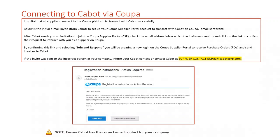For those of you that are already active on the supplier portal, I know some suppliers do have other customers that are in the portal and you're transacting with them already. The forward this invitation button may not be there, depending on who you have set up on the portal already. If you are not already transacting with customers, then you can go ahead and forward to whoever you may want to set up that account.